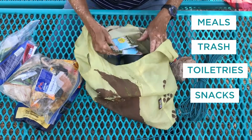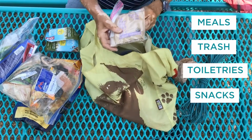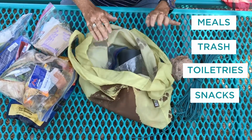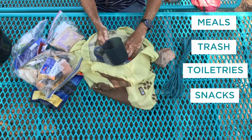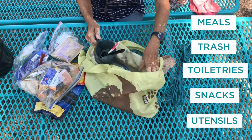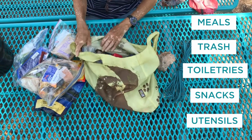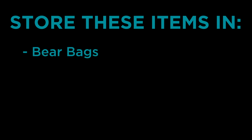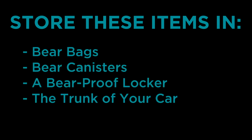Granola bars and other snacks also go in, and be sure to check pants pockets and backpack pockets for items like this before hanging your bag and heading to bed. If you have room, it's never a bad idea to put your eating utensil and stove inside your bear bag as well, especially if you aren't able to wash these items well. Whether you're using a bear bag, a bear canister, a bear locker, or the trunk of your car, make sure all of these items are stored inside to keep bears and other critters away from your tent.